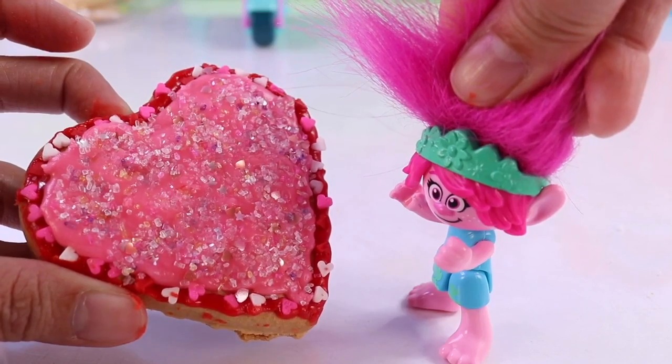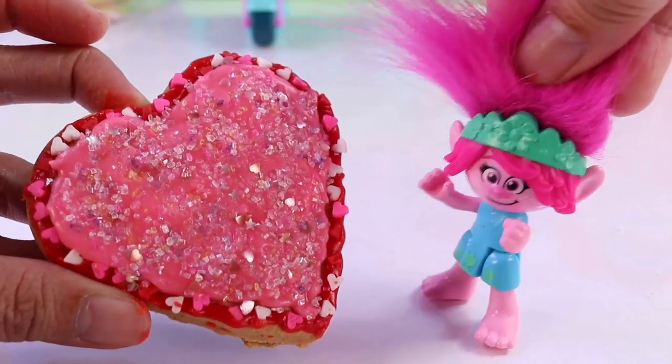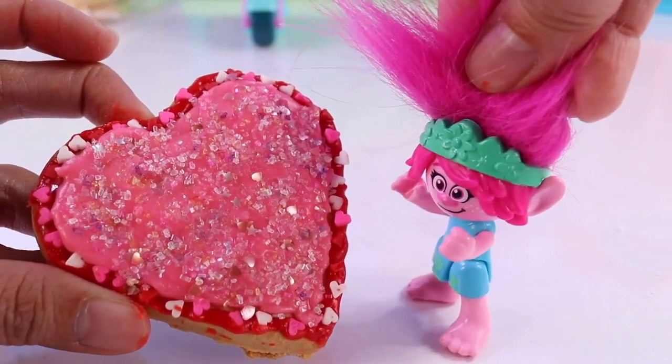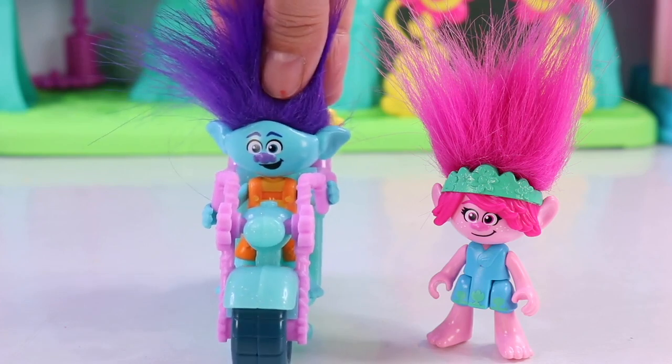Poppy, are you okay? Oh, yes. I'm just so overwhelmed with love. I'm super in love with this one. Well, look at that. You guys decorated 2 cookies already.